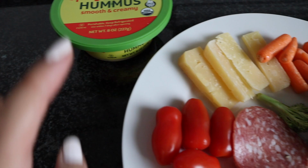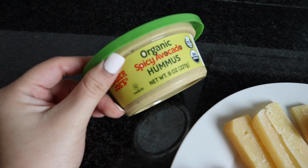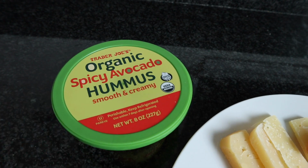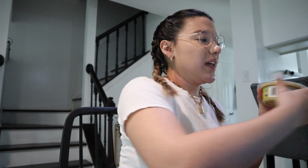This is the hummus that I like to dip the veggies in. It's spicy avocado hummus. It's actually not that spicy, but I like this better than regular hummus because avocado hummus tends to be just a little bit healthier. So this is lunch. This is literally the best lunch to have when you're on the go or when you're busy or even when you're lazy and you don't want to cook something up. And it's healthy because you have your veggies, and it literally didn't even take me 5 minutes to prepare this. So cheers to lunch.